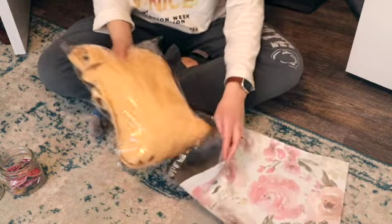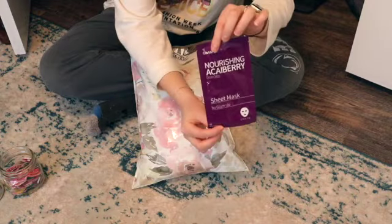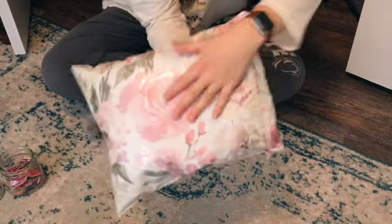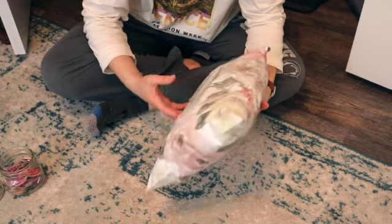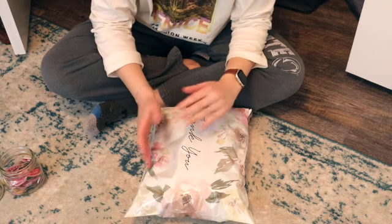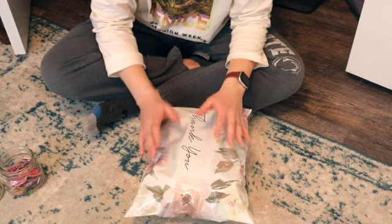But I'll just put the item in the bag, and then I have the face mask, and I will just slide that on in there. And then I will print out the shipping label and just put that on the back there, and then it will be good to go. And I always try to drop off my items at the post office as soon as I possibly can. This one will probably be dropped off today or at the very latest tomorrow morning. So I definitely always try to ship within 2 days.